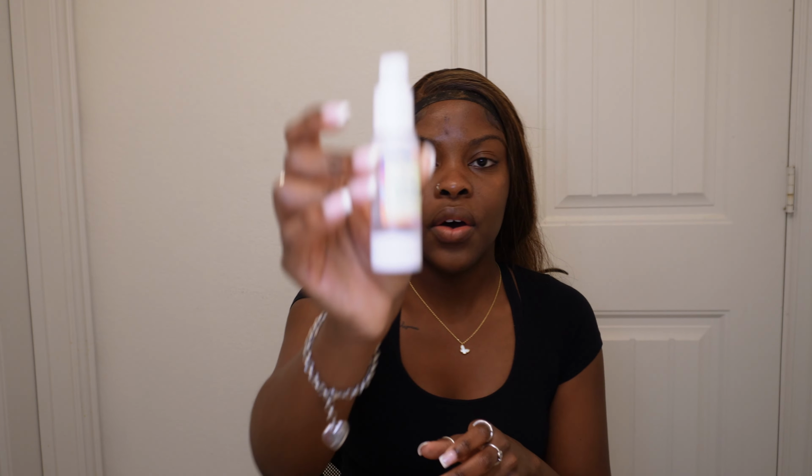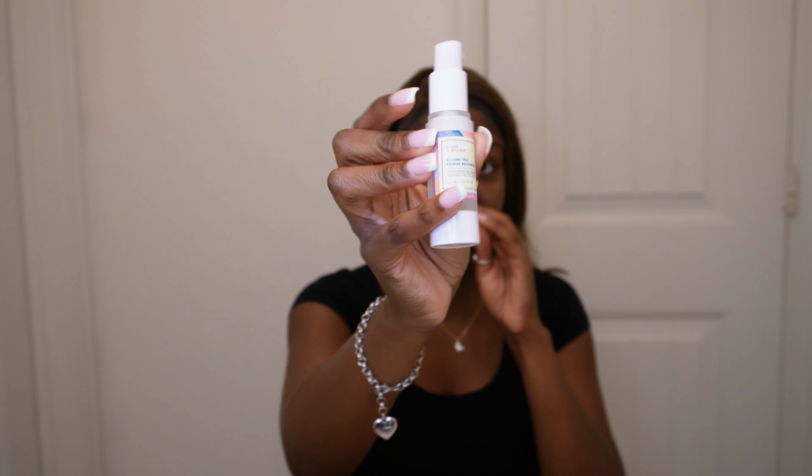After that, I'm gonna go in with this Good Molecules silicone-free priming moisturizer and apply that to the rest of my face. And our face is ready to start being beat.